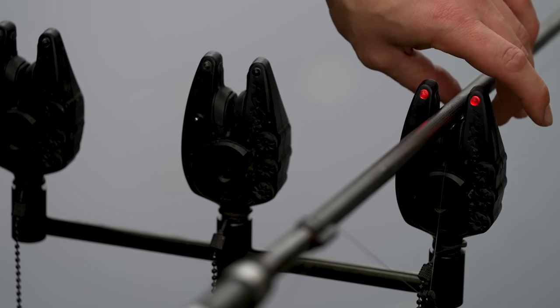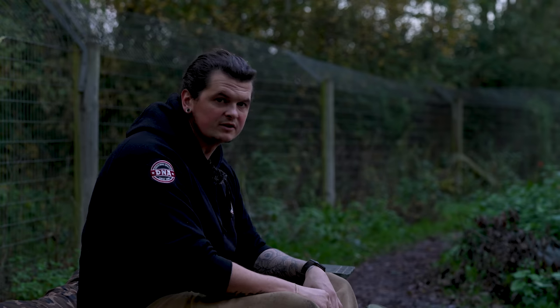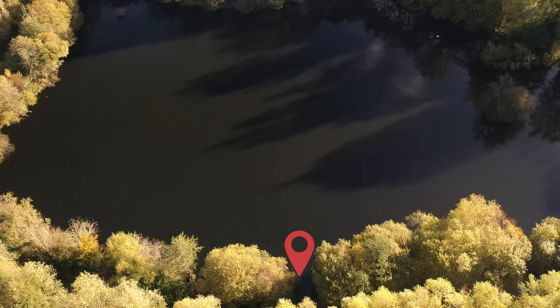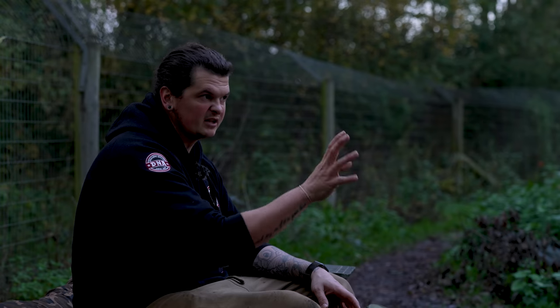Right, well, that's the three rods now out. What I've done is gone in with the same tactics that I did on a trip that I had a social. Basically, I was here with a few mates a few weeks back. It's a trip that we do every year. And I drew this swim, had a really good trip. So first port of call, as Mozza said earlier, is I'm going to go straight back in this swim where I left off. There's already been some activity in the area.